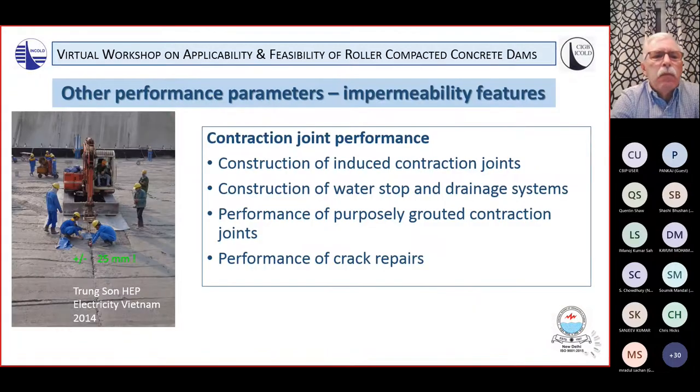Other performance parameters include impermeability features. Contraction joint performance includes construction of induced contraction joints, construction of water stop and drainage systems, performance of purposely grouted contraction joints, and the performance of some repairs. Methods of inducing contraction joints using thin steel sheeting or thick mil plastic have achieved tolerances of plus or minus 25 millimeters of alignment.